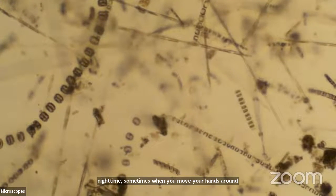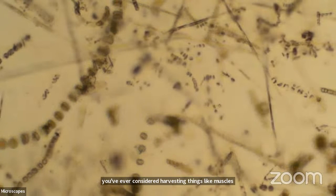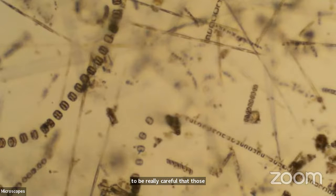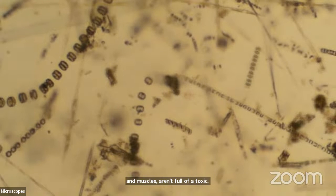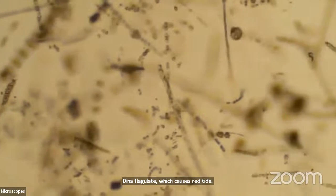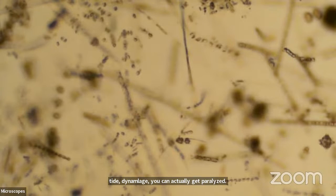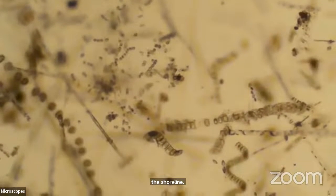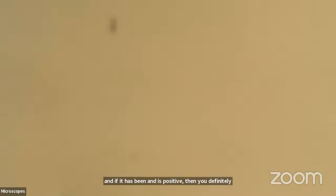So if you've ever considered harvesting things like mussels or clams to eat, rather than buying them from a store, you have to be really careful that those bivalves, those clams and mussels, aren't full of a toxic dinoflagellate, which causes red tide. And if you eat a mussel or a clam that's full of red tide dinoflagellates, you can actually get paralyzed. So you want to be really, really careful harvesting food from the shoreline. There are government websites that you can check to see if an area has been tested for the presence of red tide. And if it has been and is positive, then you definitely don't want to eat any shellfish from that area.